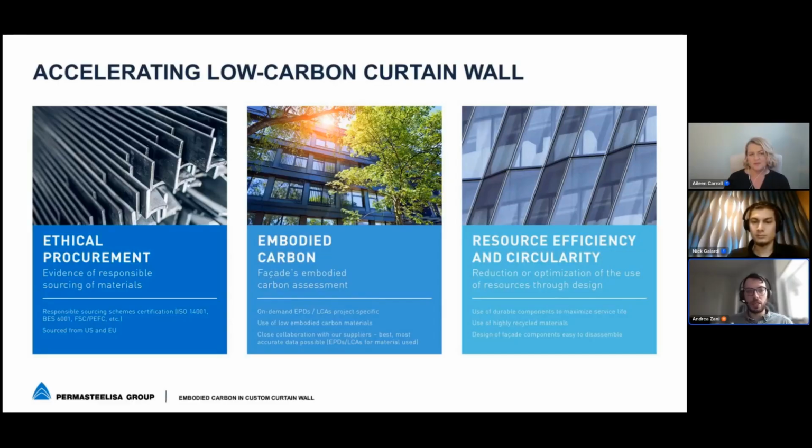The cornerstone is embodied carbon life cycle assessment of our systems, because that enables us to dive into the data, provide options, and explore variations in the design to actually drive optimization. And then of course circularity is a big one in the coming years: how to reduce the waste stream as much as possible, and explore potentially new business models to enable circular facades.